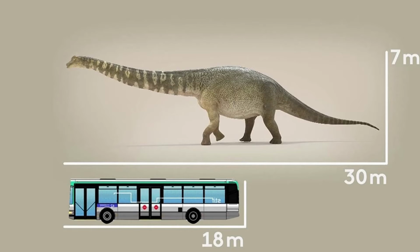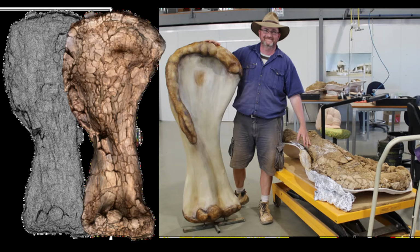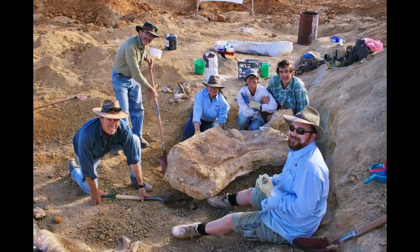a height of 5 to 6.5 meters at the hip and 25 to 30 meters in length. That's pretty long if you convert that to, you know, the Americans' way of looking at it. And it is actually part of the top 10 to 15 largest dinosaurs worldwide. It is also, of course, with those numbers, the largest dinosaur in Australia so far.